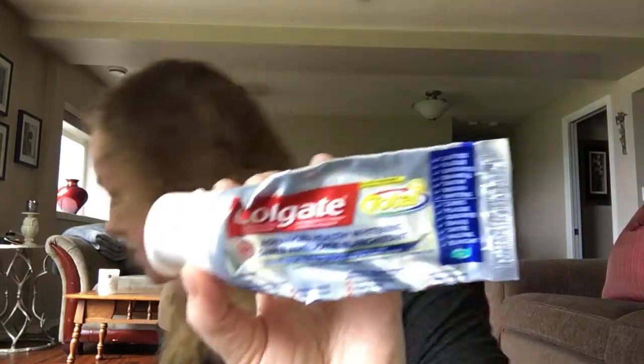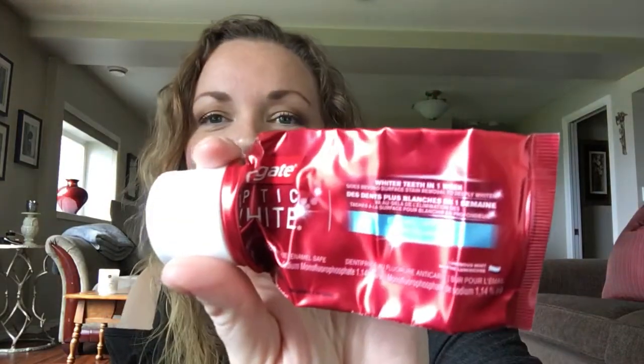Went through a Colgate Total toothpaste. I know it was 2 months, but I go through one of these a month pretty much. And also a Colgate Optic White toothpaste. So keeping in mind, this is all 2 months worth of stuff.